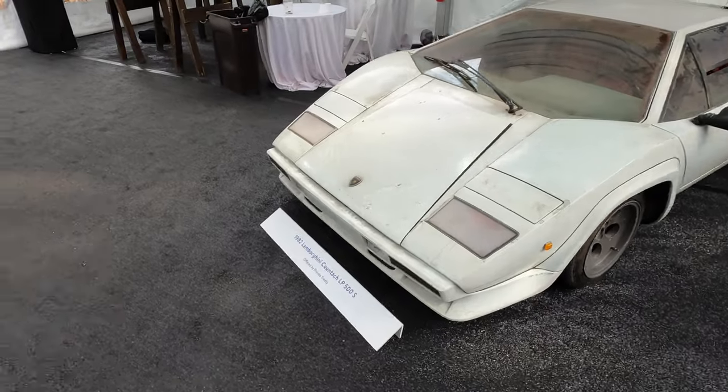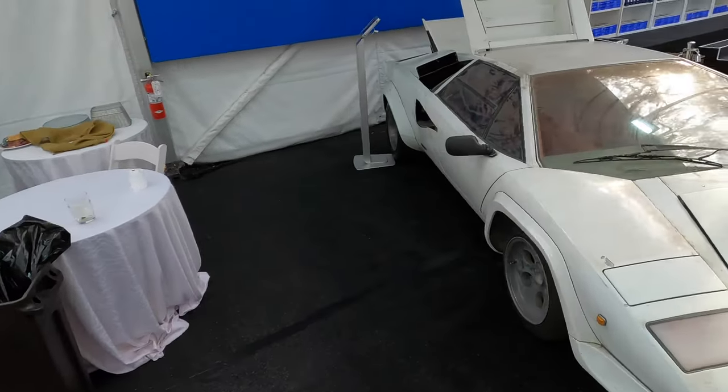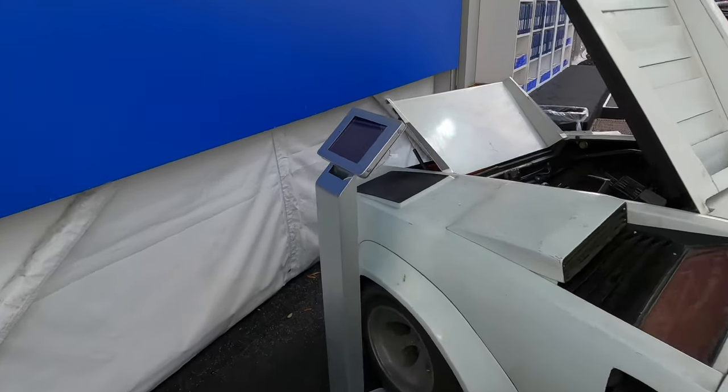Anybody want a barn find '82 Countach LP500S? Yikes. Well, that'll buff right out. Gosh, who would let their car get this nasty?